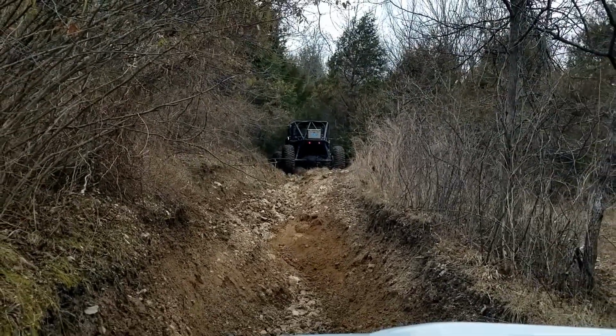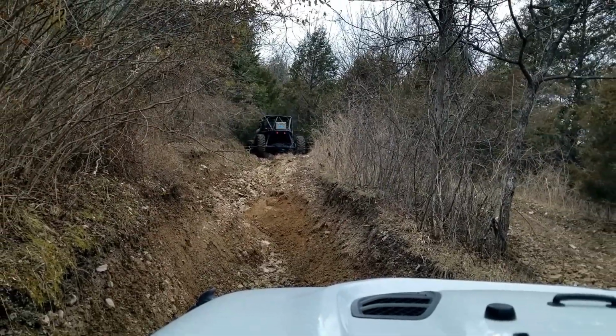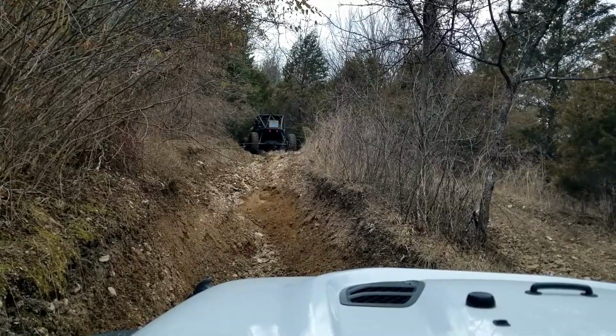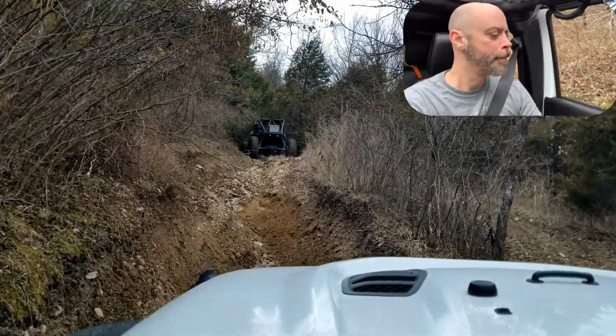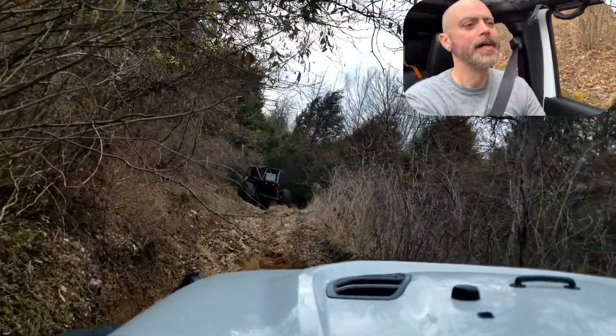There's quite a bit of hill to it. Yeah, I'll give it a try, why not? And if you do try it with full vegetation, you will certainly have more things banging up against your vehicle than what you see here.